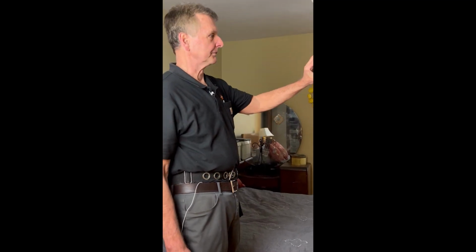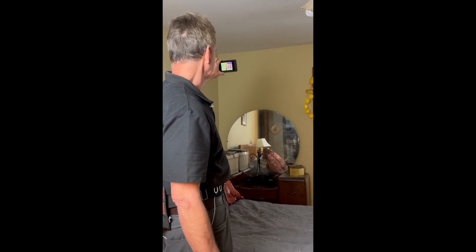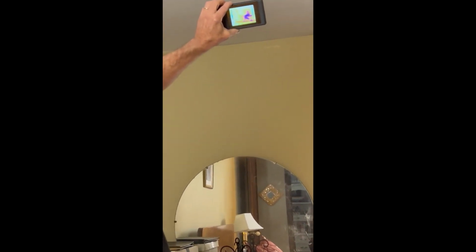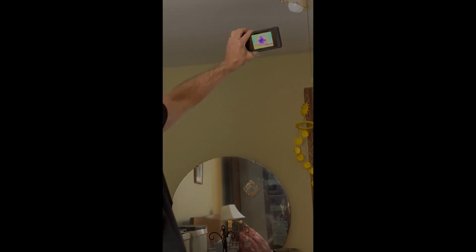All right, so we're in another room on the second floor, and we're scanning for cold spots and missing insulation. Again, cold corners, you can see the studs on that outside wall. But up here in the ceiling, in nearly the center of the room, you can see that blue and black area. That again represents areas of missing or displaced insulation.